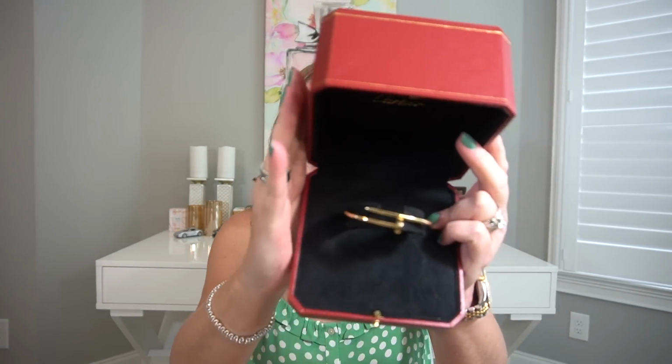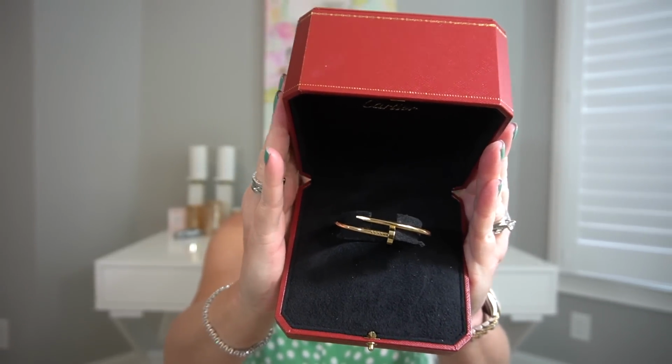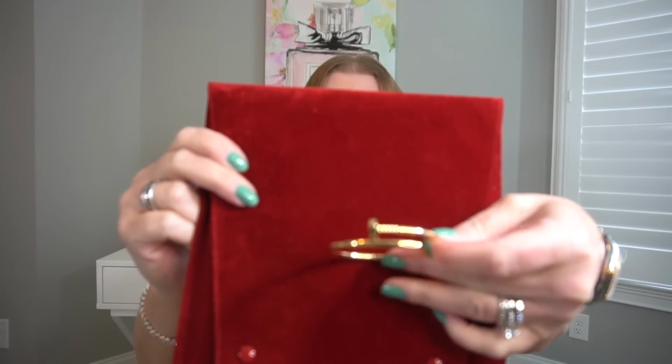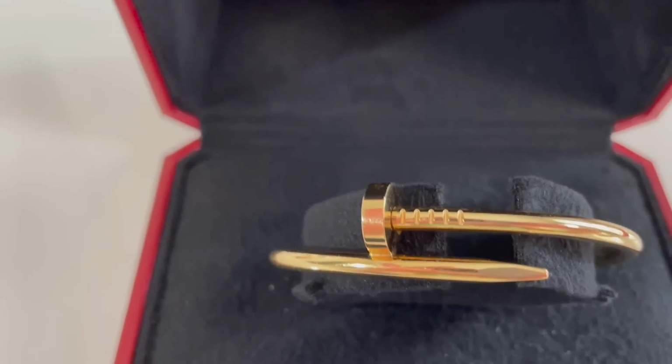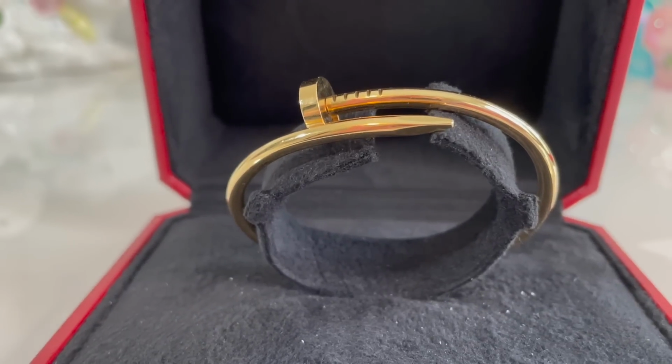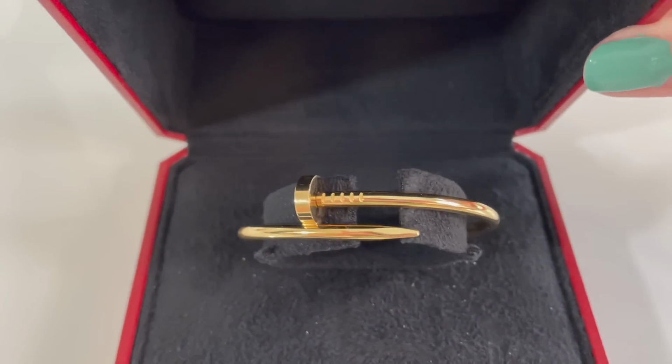So number 6 is more jewelry, and this is also from Cartier, and this is my Juste un Clou bracelet. I love this. This is the original size, and this is the one with the original closure, which I talk about in my video as well. And I will again, of course, be putting in pictures. It's just so simple. I know a lot of people don't like it because it is just a nail, a nail that has been bent around. I think it's so cool.